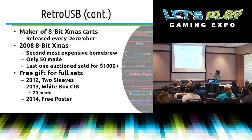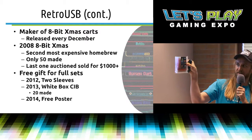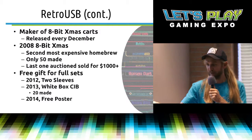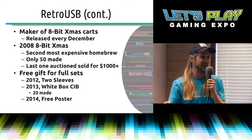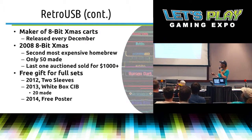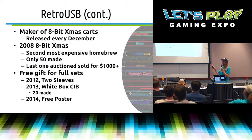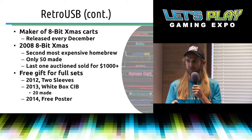The first year was 2 sleeves because he makes his own sleeves now. I've got his on here. You can see it's a clear sleeve. It says RetroZone on it. But the first 2 years, 2008 and 2009, he didn't have those made yet. So that was something he had gotten around to by 2010. So when you ordered 2012, like they were made by then, he gave you 2 extra for the first 2 years that you wouldn't have.